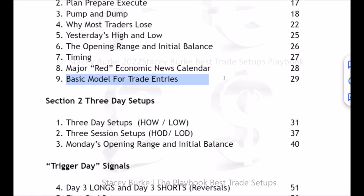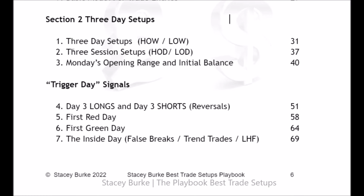Now, we've gone over the basic model for trade entries on page 29. 3-day setups, 3-session setups, but the importance of Monday's opening range and initial balance. Today, we're going to be focusing on the templates and emphasizing just the simple nature and being willing to step back, identifying the best candidates, perhaps after a first red day, a first green day, or an inside day for a large parabolic move that's driven by other time frame traders, a scalable opportunity.